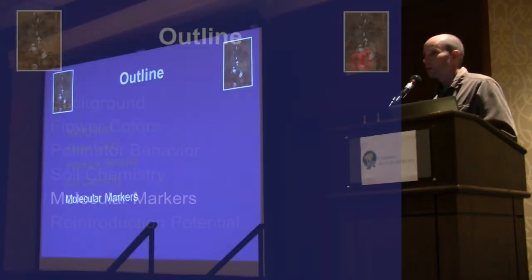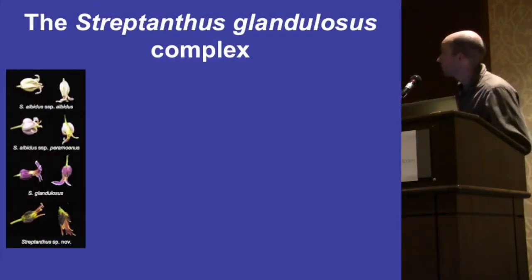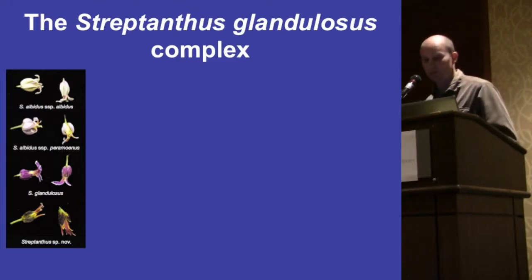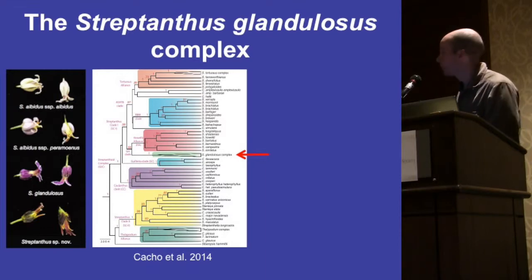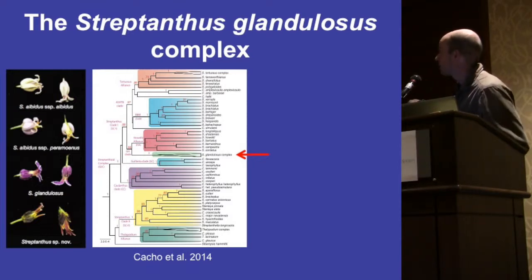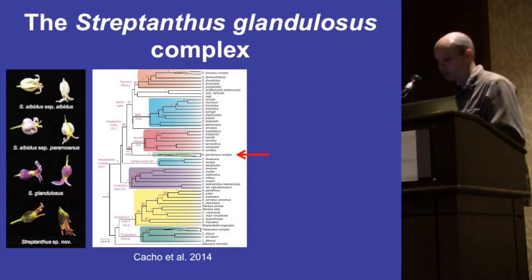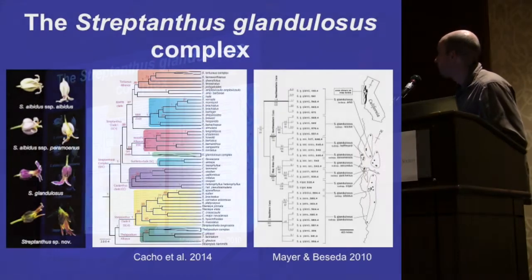So I'll tell you briefly about the molecules, but this is no silver bullet. Here again is the Streptanthus glandulosus complex, and let me just let you know that there is some recent work on this that has attempted to shed light. A great recent phylogeny by Ivo Cacho and Sharon Strauss et al. puts together a nice relationship for the jewelflowers, but in fact synonymizes everything within this S. glandulosus complex to this single branch and neglects any differentiation therein.